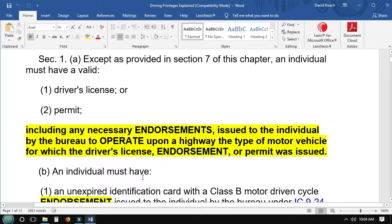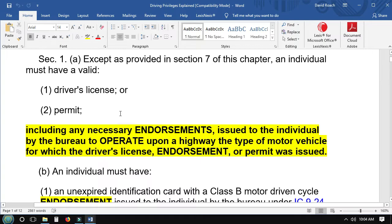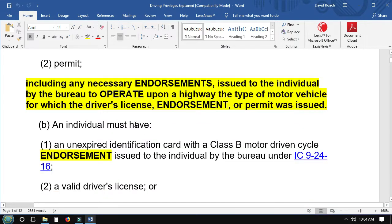So we start out and it says, except as provided in Section 7 of this chapter, an individual must have a valid driver's license or permit, including any necessary endorsements. Now, this is important, folks. So why do we have to include having an endorsement? I'm going to show you why here in just a little bit.